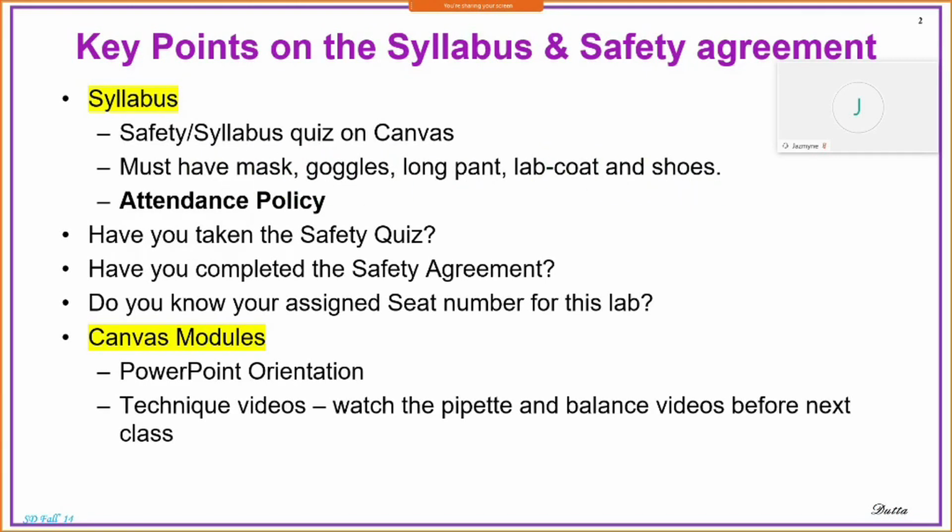This lab is not difficult, but you have to comply with all the rules and regulations. If you complete all the labs and the pre-lab assignments, it is very easy to get an A. If you miss something and have an excuse, I'll try to help you, so make sure you inform me. Also, you need to complete the safety agreement. Have you done it? I'm going to show you how we're going to do it today.